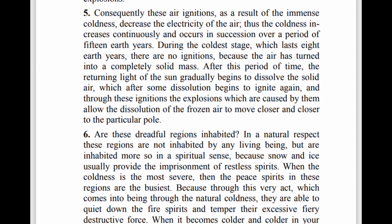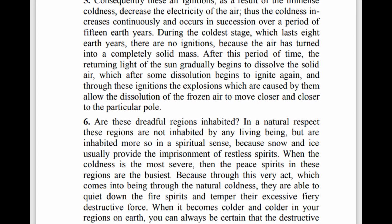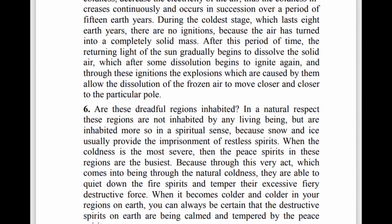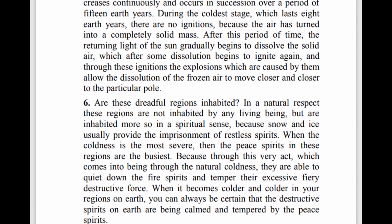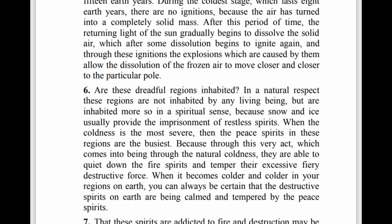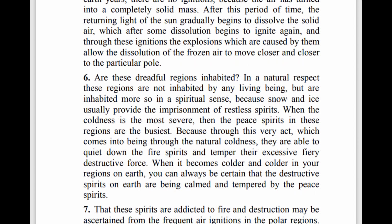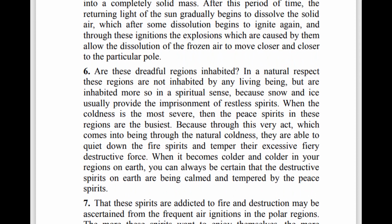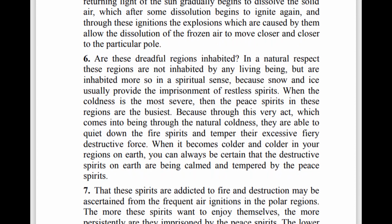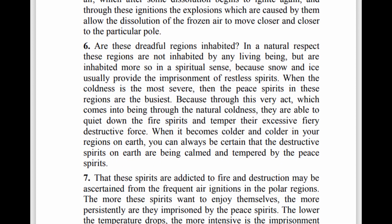Are these dreadful regions inhabited? In a natural respect, these regions are not inhabited by any living being, but are inhabited more so in a spiritual sense. Because snow and ice usually provide the imprisonment of restless spirits. When the coldness is the most severe, then the peace spirits in these regions are the busiest. Because through this very act, which comes into being through the natural coldness, they are able to quiet down the fire spirits and temper their excessive fiery destructive force.